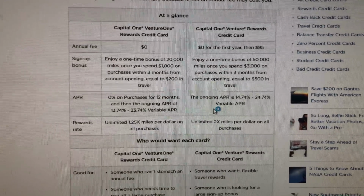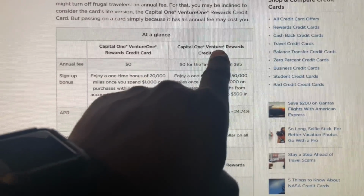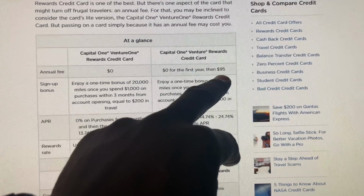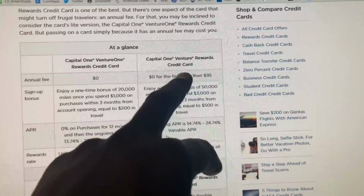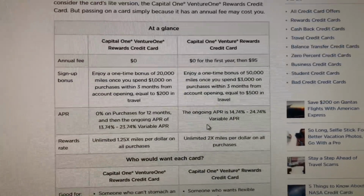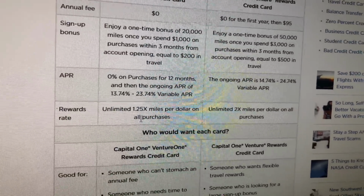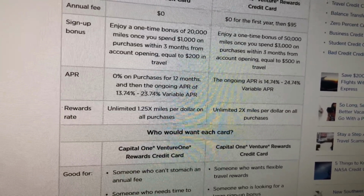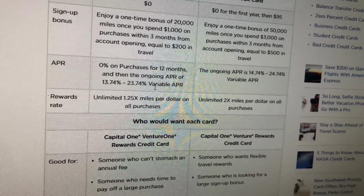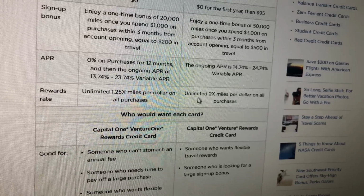So anyway, as you know, I have the Capital One Venture One card, but then they also offer the Capital One Venture Rewards card, right? Now this one has an annual fee of $95 after the first initial year. The card that I have has no annual fee. The only problem is they don't give you as much miles. For my card, I've never even used the APR because I don't allow my account balances to sit for longer than a day or 2, and then I pay them off immediately as they're posted. This way the bank never makes any interest off of me.